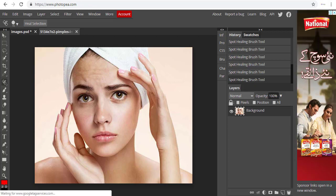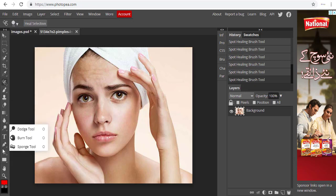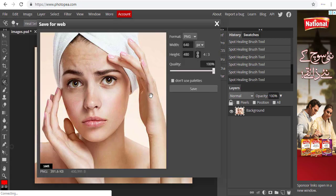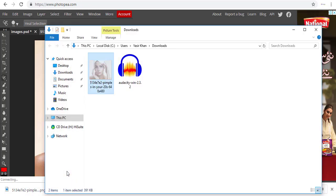Now once you are finished with the whole setup, move to the file, click on export as PNG or JPG, and I generally prefer to do it in PNG. But keep in mind that I have just shown you one tool of Photopea. There are a lot of things that you can do with these types of tools. So once you master this software, you can perform many more tasks. But for the sake of this example, I have just shown you this tool. So just export as PNG. Now click on save. This image has been saved.